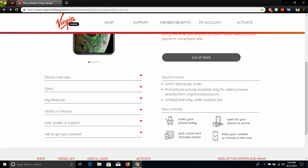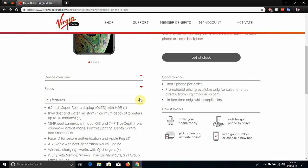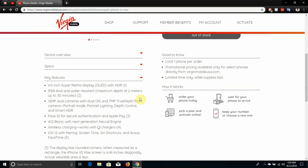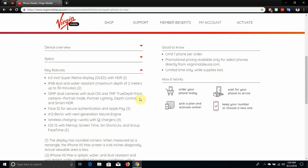Key features, like I said. So key features is a 6.5-inch Super Retina display. It's OLED with HDR, IP68 dust and water resistant, maximum depth of 2 meters for 30 minutes, 12-megapixel dual camera with dual optical image stabilization, and 7-megapixel TrueDepth front camera, portrait mode, portrait lighting, depth control, and Smart HDR. Face ID for secure authentication and Apple Pay. A12 Bionic with next generation neural engine. Wireless charging works for Qi chargers, and it has iOS 12 of course with Memoji, Screen Time, Siri Shortcuts, and group FaceTime.